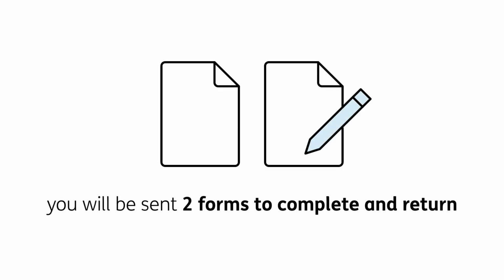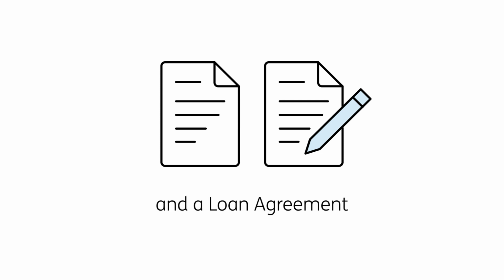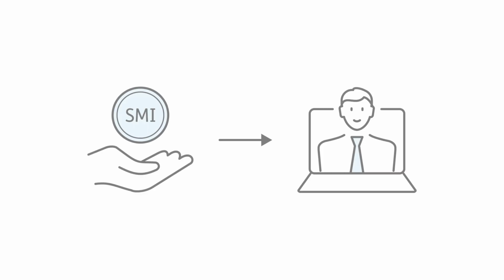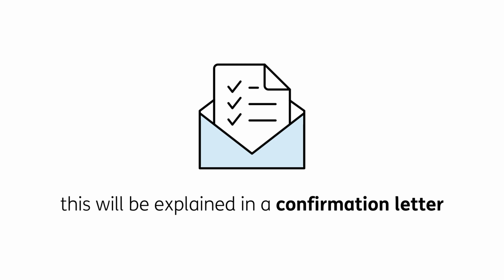If you would like to accept it, you will be sent 2 forms to complete and return: a charge form, or a standard security form in Scotland, and a loan agreement. When we receive these forms, we will then start making payments to your lender. There is no need for you to do anything. The loan will be secured against your property, and this will be explained in a confirmation letter.